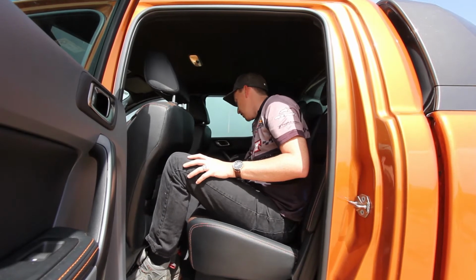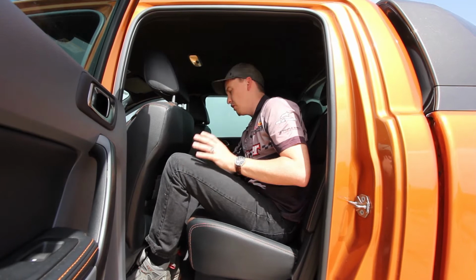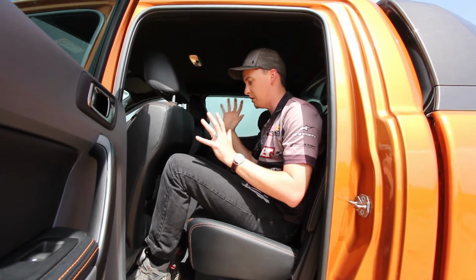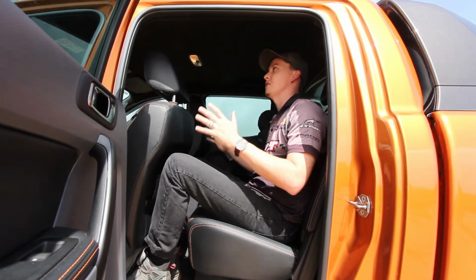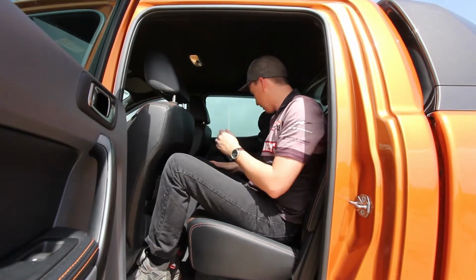There's power points, that kind of thing, 12 volt. There's a 230 volt plug down here, so you can plug in whatever you want to. It's 150 watts, so I wouldn't be plugging a coffee machine in there, but you can plug in things to recharge laptops, batteries, whatever you want to do. And as I said, it's quite nice in here. You've got plenty of headroom, plenty of legroom. The seat is quite comfy.